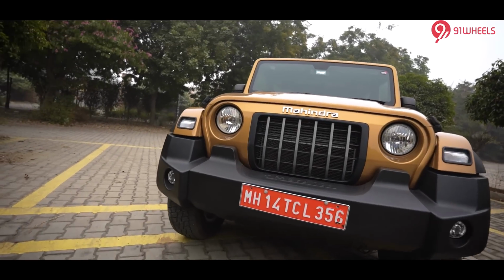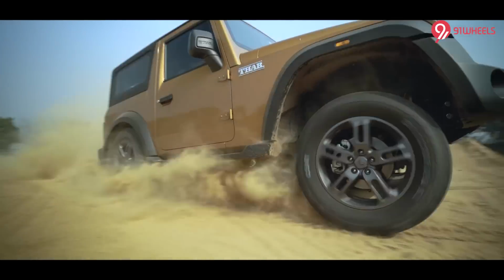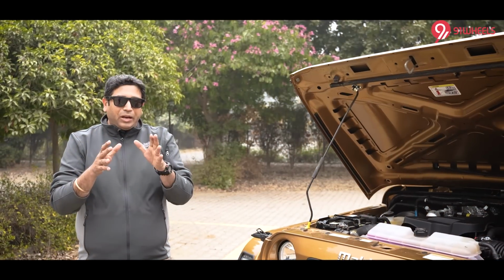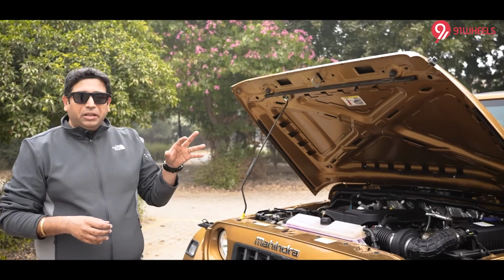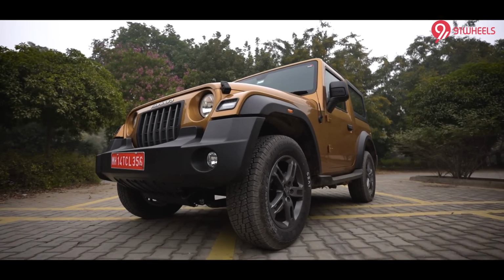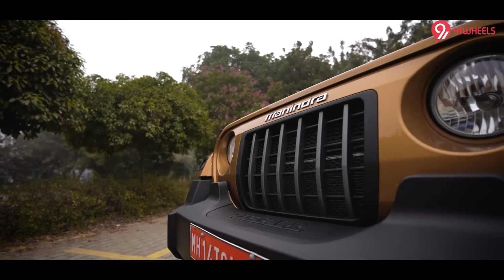By the way, rear-wheel drive action off the road comes in just a few minutes. So hang on. Now, before we get going towards the main action, a quick thing about the engine. Now, it loses out on the front 4x4 hardware. So yeah, it's going to be cheaper. As of today, we don't have the prices out.